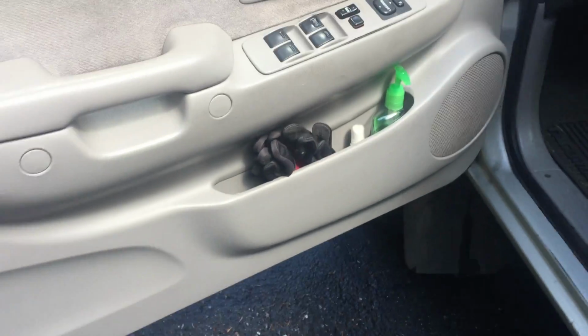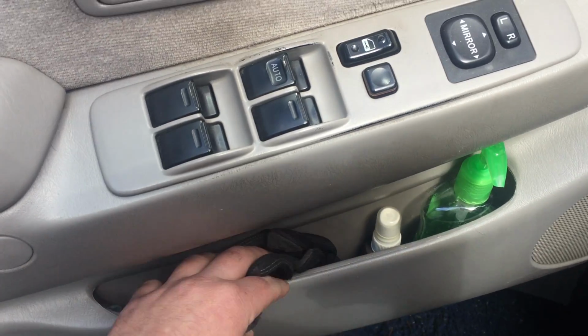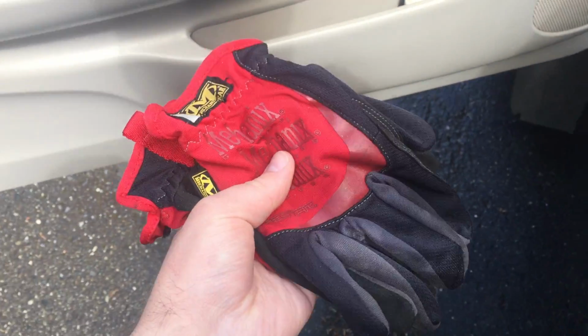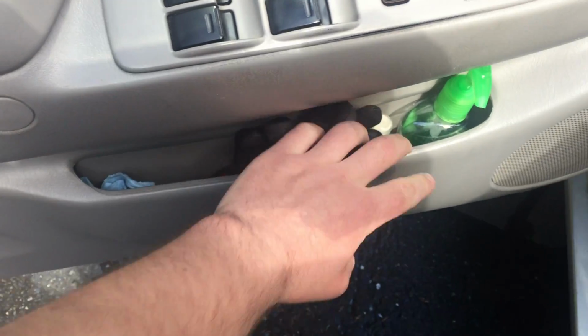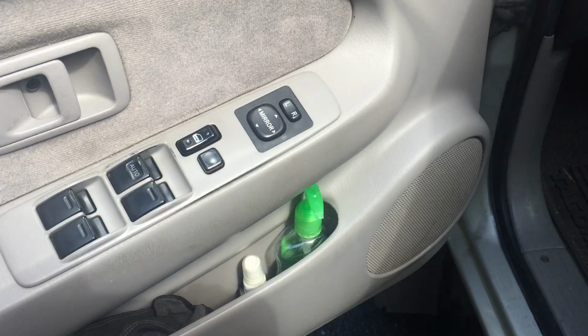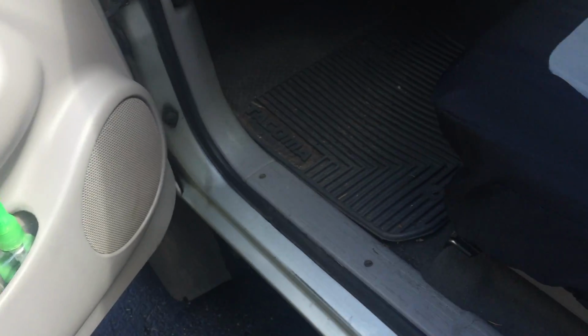So start on the door. I like gloves, so I have gloves in all of my vehicles, pretty much. Just a good set of gloves to keep your hands safe when you're working on stuff. These are just a pair of Mechanix Fast Fits, and then this is just some shop rag for whatever general cleanup, and hand sanitizer. I like my hands really clean, kind of germaphobe-ish about that.